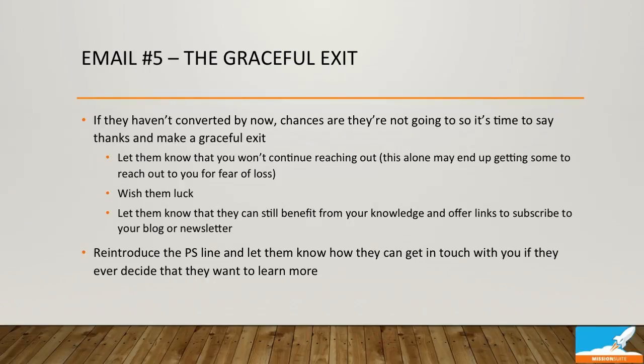So we're going to reintroduce this PS line, and we're going to let them know how they can get in touch with you in the future if they ever decide that they want to learn more. Obviously you've got a signature line that has your phone number and email address and whatnot, but give them access to your booking calendar. Give them an explicit call to action that they can leverage at some time in the future if they come back through and search for this email.